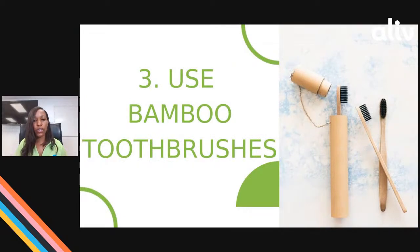All right, you can also use bamboo toothbrushes instead of the regular plastic toothbrush. So I currently use a bamboo toothbrush. It is quite fine. I mean, it feels normal to me. The only difference is that I'm holding on to a wooden handle instead of a plastic handle. And the bristles on my toothbrush are actually made out of charcoal, so it's even better for the environment.